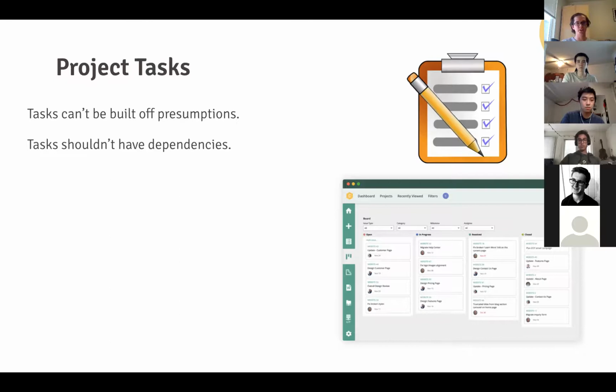Additionally, your tasks shouldn't have any dependencies. So they shouldn't be waiting on some other task to be finished this week. They should be able to start right after that task is assigned, so they are able to fit the task better into their own personal schedule.